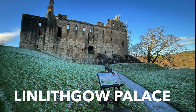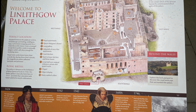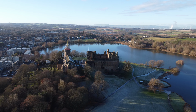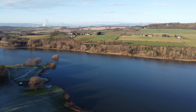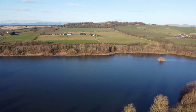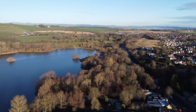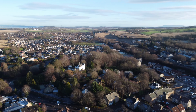Today, I'm at Linlithgow Palace. Linlithgow Palace is a ruined royal residence, situated on top of a hilltop mound protruding into the banks of Loch Linlithgow. In the town of Linlithgow, which is in West Lothian, around 15 miles from the city of Edinburgh in Scotland.